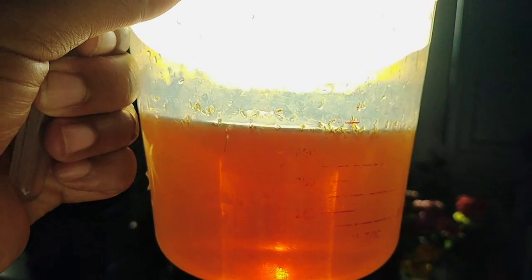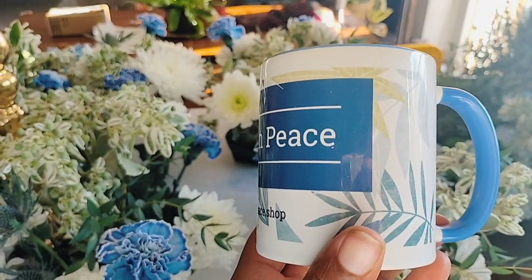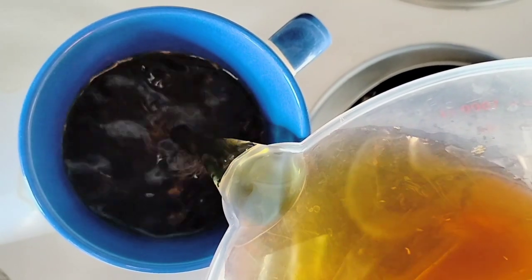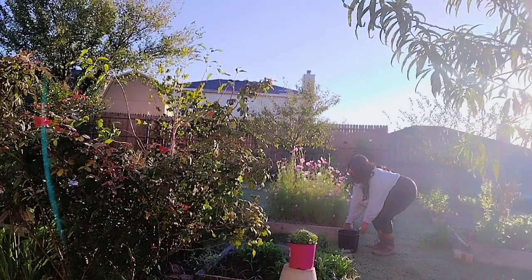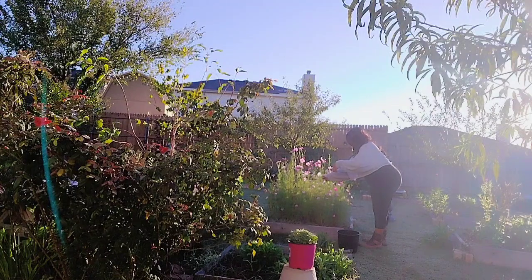I'm also going to be putting my tea in this original cup that I designed, and I'm going to enjoy all those properties of chamomile. This organic tea has a jasmine flavor and it's great for allergies. So I'm going to head out into the garden and try to harvest as many flowers as I can before the kids wake up. And together we're going to put together some market bouquets later on in the video.